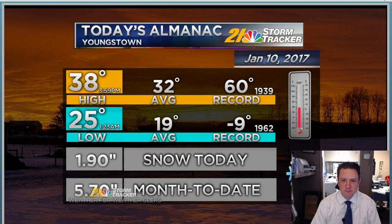Let's do it. It's weather for Weather Geeks on this Tuesday, the 10th day of January. Hard to believe we're a third of the way, roughly, through the first month of the year. It has turned out to be a fairly typical January so far when you average out the first 10 days. When we just look at today's numbers, we've eclipsed the official high of 38 that we reached earlier today. We're into the 40s now.